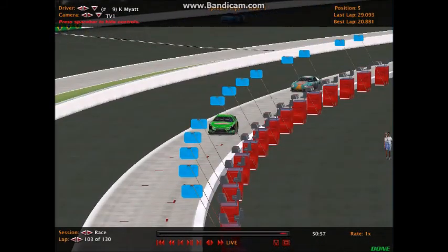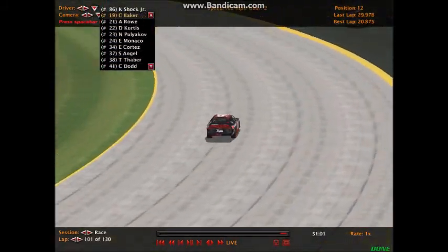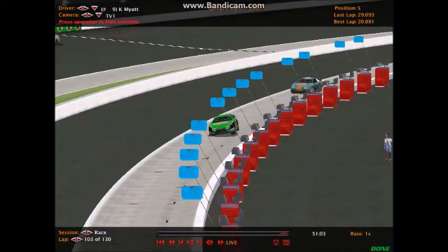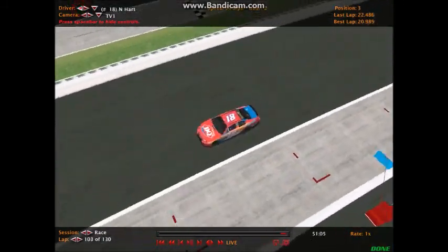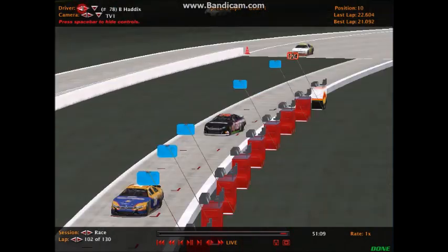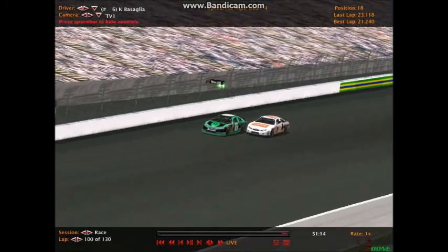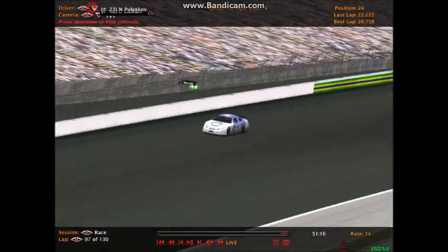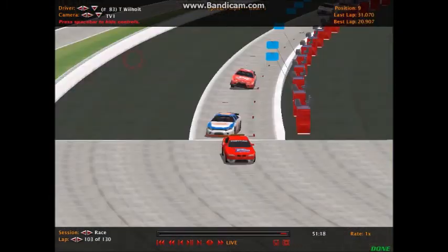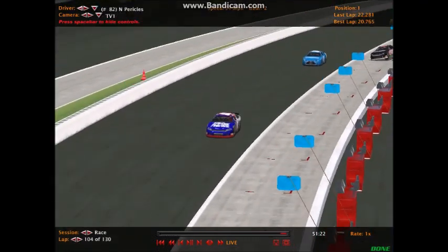Kenny Myatt was the first of the lead lap cars to come to pit road. I believe the 9 is trying a different maneuver here on pit road strategy. A little further back here comes 2nd and 3rd. That's Brock and Hart there. And now Monaco as well, as we're looking for the race leader, the 83 car. I'm sorry, the 82 car rather. And now the 82's on pit road.